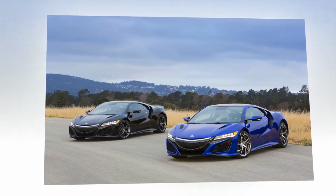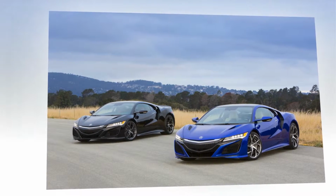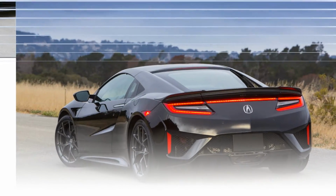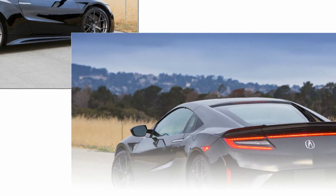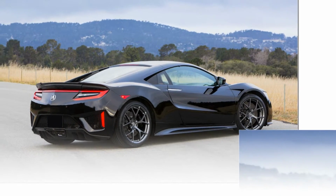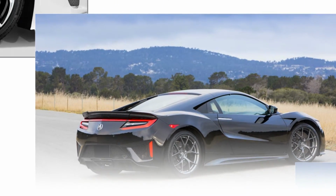The hood opens to a hot box of aluminum chassis members and equipment, the single, 4-cubic-foot trunk residing behind the engine. Squat down in back and you'll notice a cluster of what looks like Honda Fit exhaust pipes. Unusually small for a car expected to hit 60 miles per hour in less than 3 seconds, the 4 pipes are your first hint that the NSX is not like other sports cars.